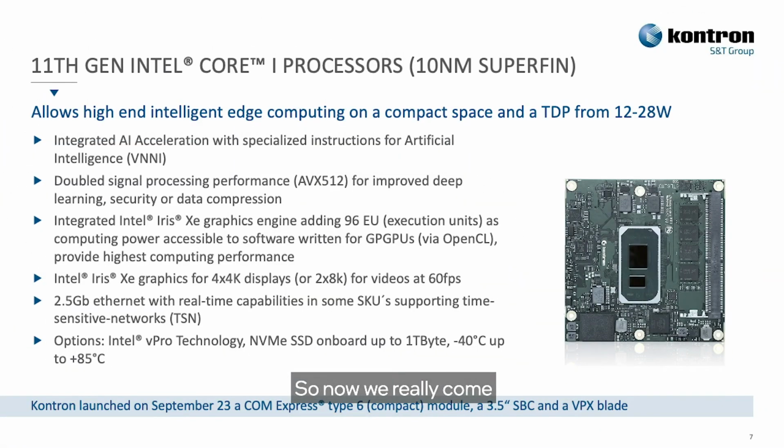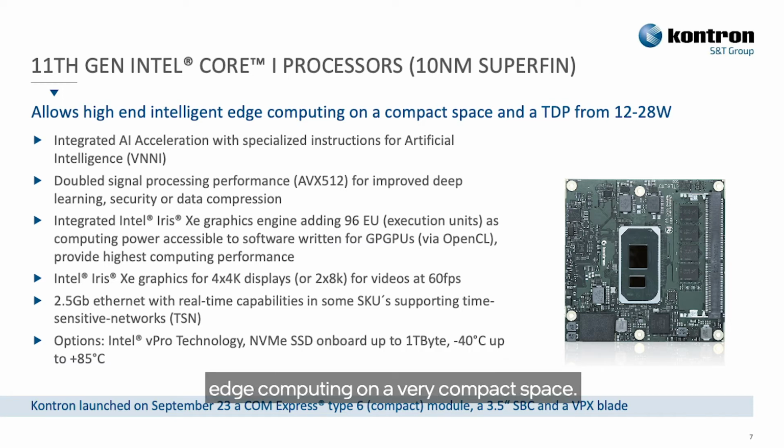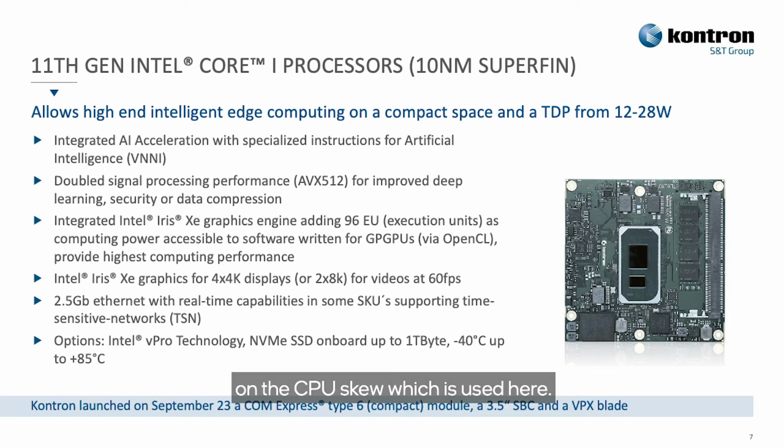So now we really come to the first product I would like to introduce and talk about in detail. This is our COM Express Compact, based on the 11th Gen Intel Core i processor, built on a 10 nanometer SuperFin process. This tiny module allows high-end intelligent edge computing in a very compact space. 95 by 95 millimeters is the size of this module, with a very low TDP ranging from 12 to 28 watts, depending on the CPU SKU used.